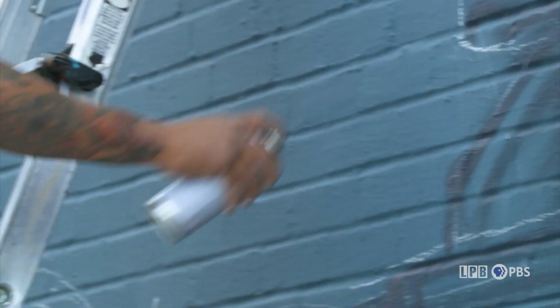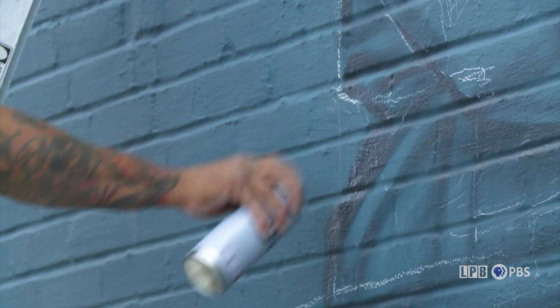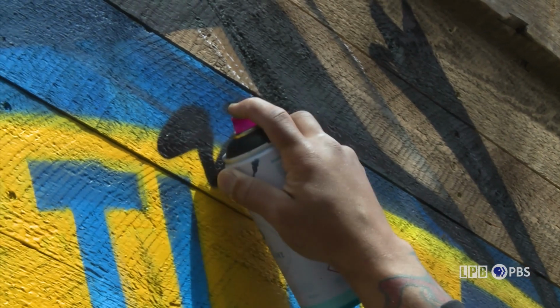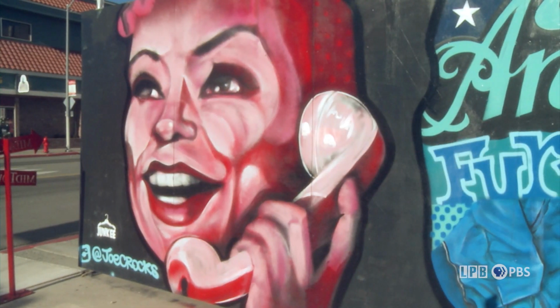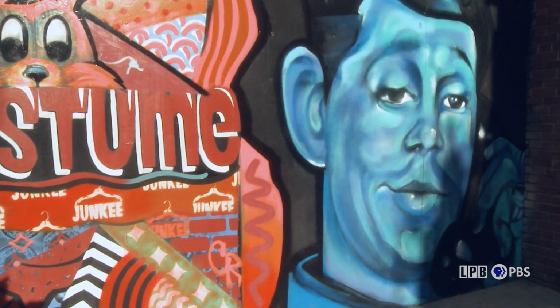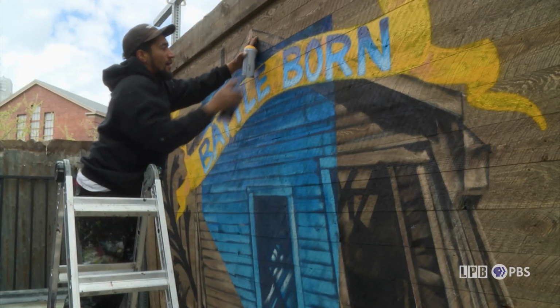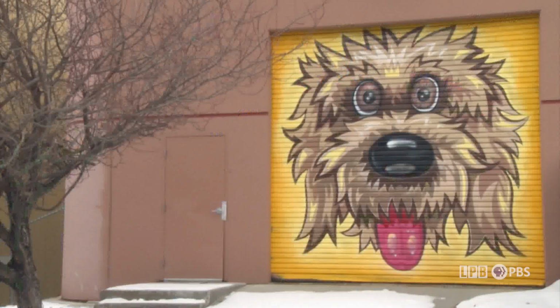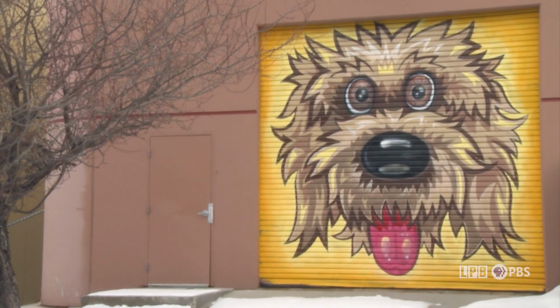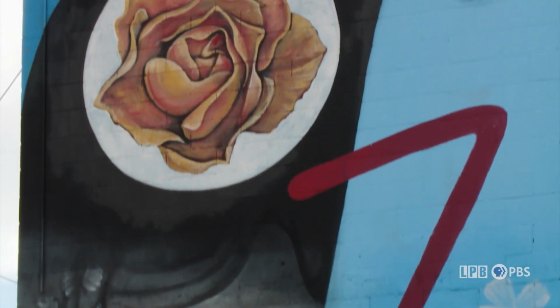I love when people come up and tell me what they think about it. I'm painting something and I never thought about that, and someone comes up and says, oh, is that Marilyn Monroe and JFK? And I'm like, no, but it could be. I'm not saying it's not. And I love that about it. I would love for people to come away from my art feeling happy, or moved, or just people taking notice of it is great.